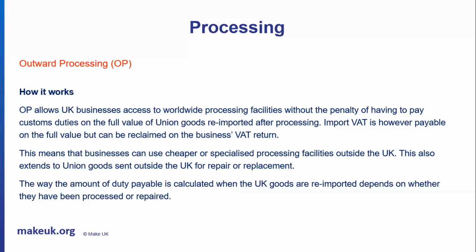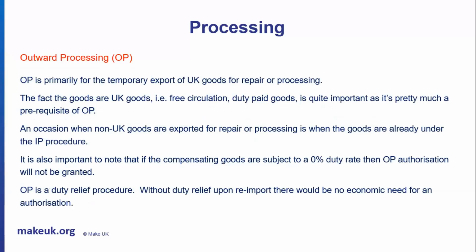In the same way as inward processing and outward processing, you can use authorization by declaration without having to have a fully fledged authorization in place. But again, you're restricted in how many times you can actually do that.